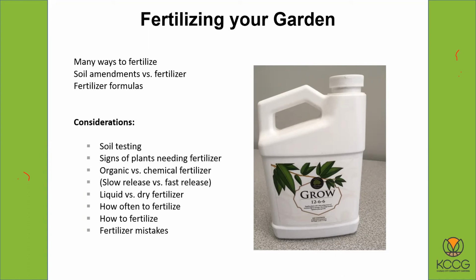So whatever kind of fertilizer you're going to use, follow the instructions, and don't think that because it says to do a certain amount, doing twice the amount will make it better. Usually that makes it worse because you're putting too much fertilizer down.